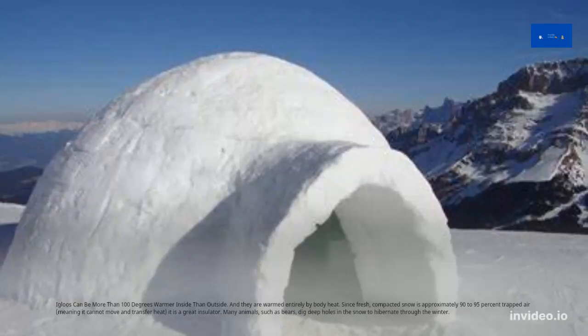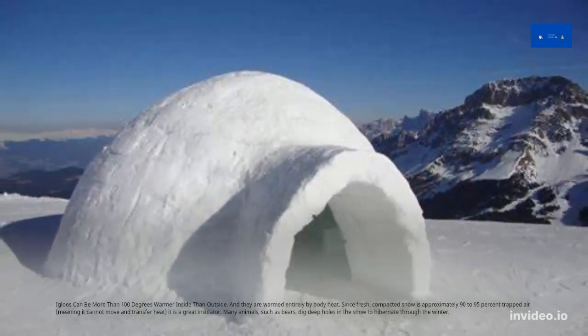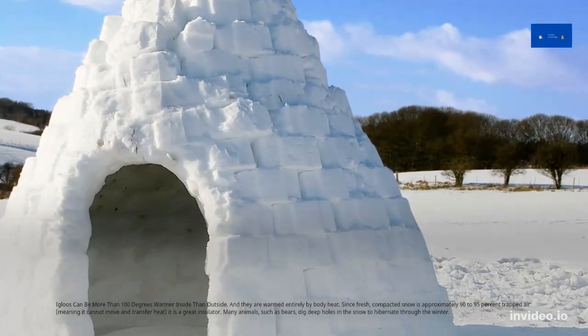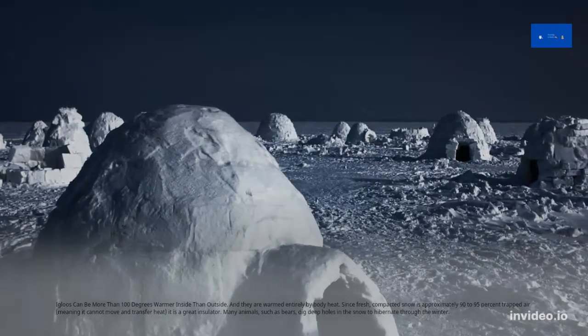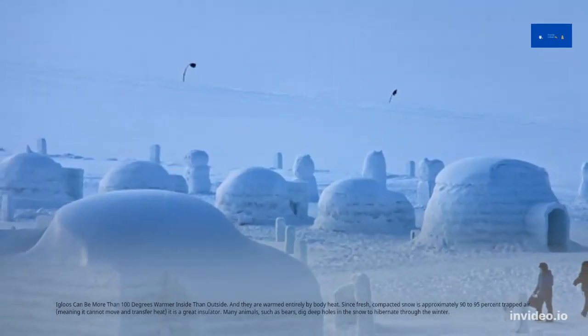Igloos can be more than 100 degrees warmer inside than outside, and they are warmed entirely by body heat. Since fresh, compacted snow is approximately 90 to 95% trapped air, meaning it cannot move and transfer heat, it is a great insulator. Many animals, such as bears, dig deep holes in the snow to hibernate through the winter.